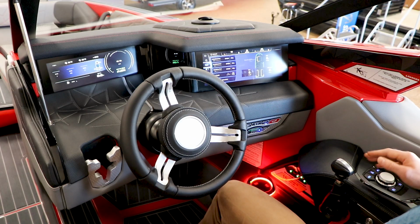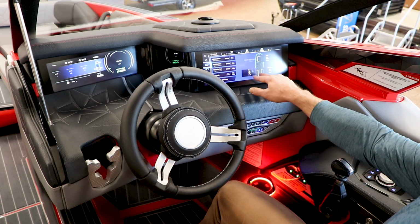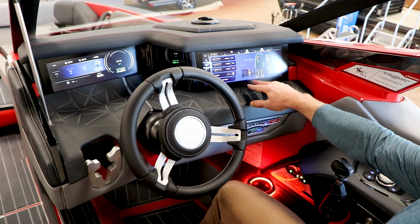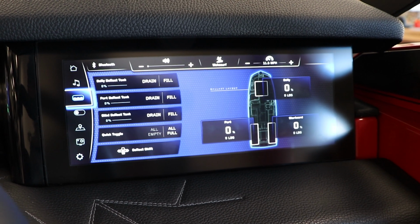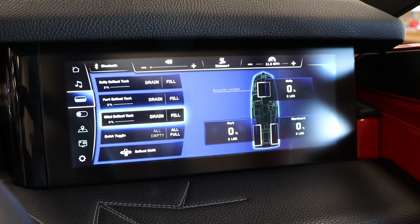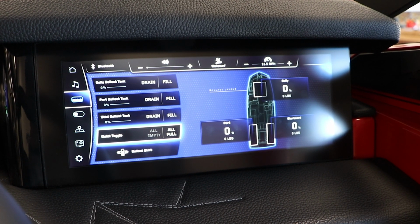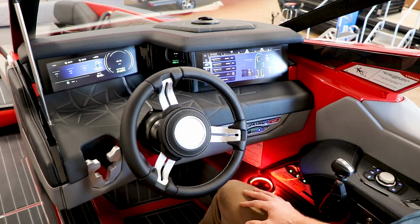You've got the overhead view of this Paragon showing the ballast layout. You've got a port, starboard, and of course your belly bag, so 3 tanks. This boat only has 2,200 pounds of ballast. Remember earlier I talked about the overall weight coming in at around 7,200 pounds, and the overall engineering and hull design doesn't really require as much ballast as we've seen in other models from Nautique.